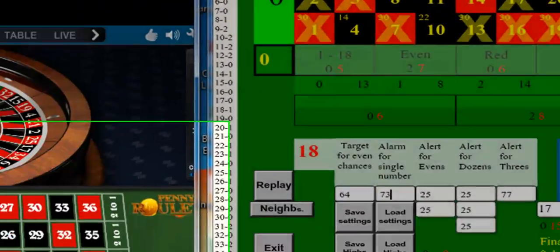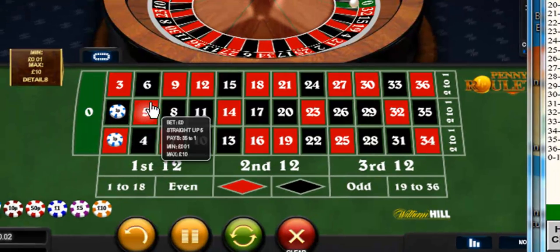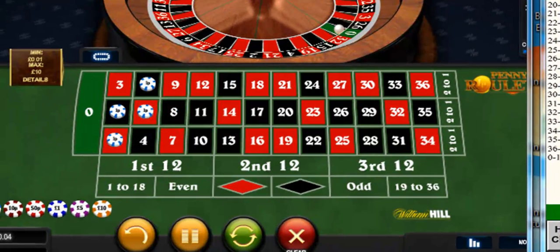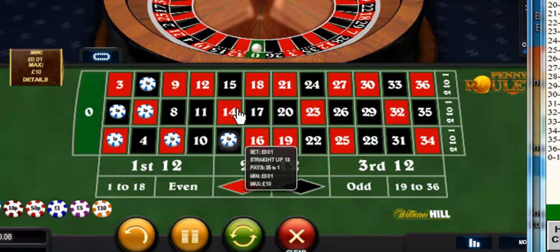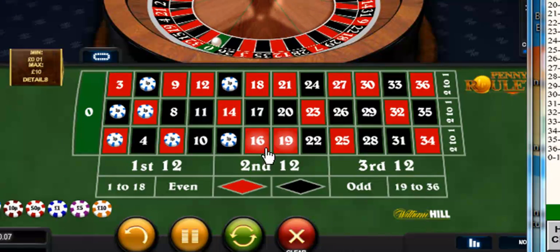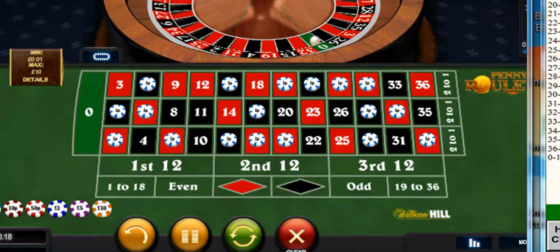I immediately double my money as number 21 comes in. Now, many people double up after a loss, hoping to recover their original stake. In this case, I double up after a win, knowing that any money that I've already won is at stake and I can't lose more than 18p anyway.